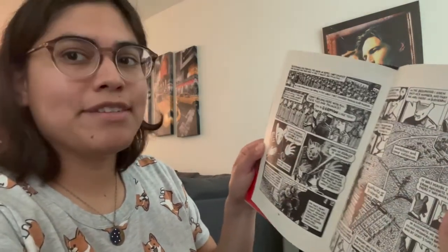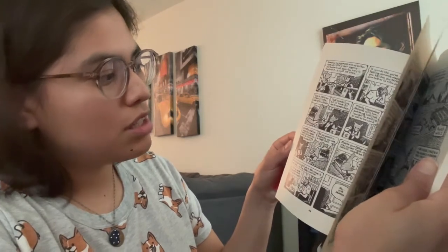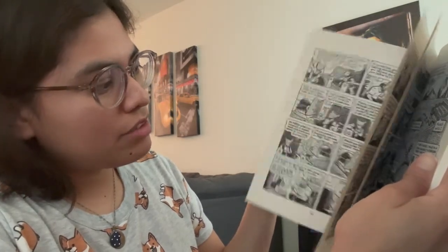And the second volume is about 135 pages, so it's a little bit shorter, but it has that same art style where everything's in black and white, and the people are actually animal characters. And so it's going to be such an interesting read.